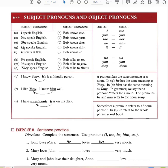I, you, he, she, it, we, you, they. These are all subject pronouns that come before the verb and always act as the subject of the sentence. Me, you, her, him, it, us, you come after the verb and always act as the object of the sentence. And so when you talk, you cannot say me speak English. If it comes before the verb, you have to say I. You cannot say Bob knows I, because after the verb, you have to use these object pronouns. So before the verb, you use these pronouns, and after the verb, you use these pronouns. It's that simple. I know Tony. He is a friendly person. I like Tony. I know him well.